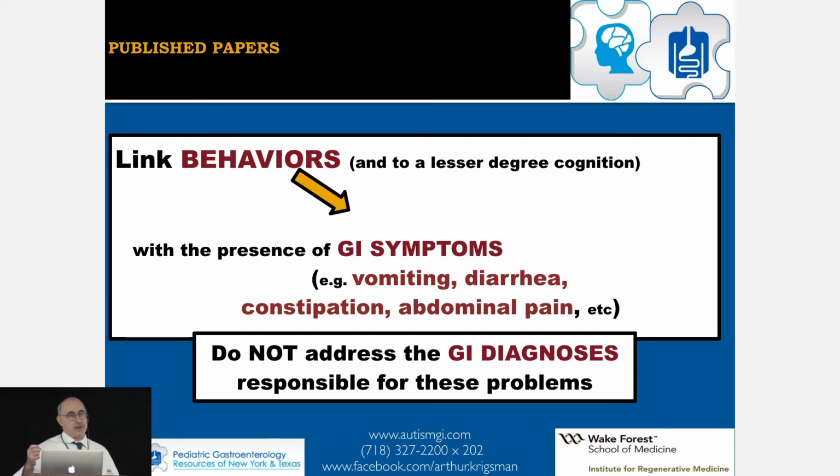So when we hear about association of autism with GI symptoms, that's of course very important, but the next question that has to be answered is, what is the diagnosis? What is causing those symptoms? Are 90% of ASD kids with GI symptoms having the same underlying problem? Is it an infection? Is it inflammation? Or is it a scatter plot of everything I mentioned before, plus 25 other potential diagnoses?